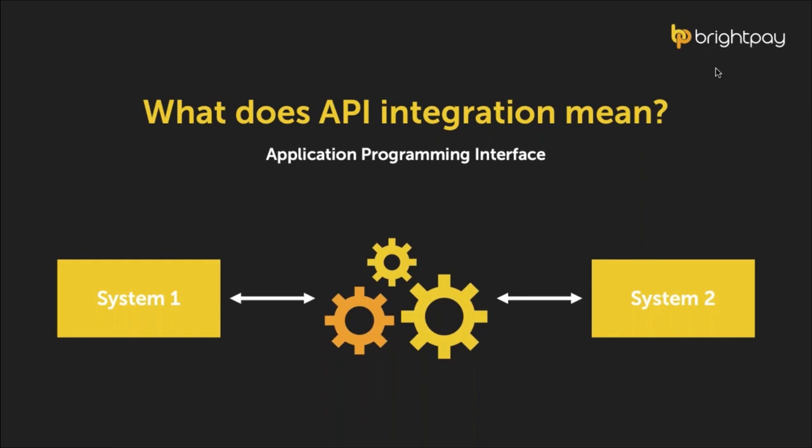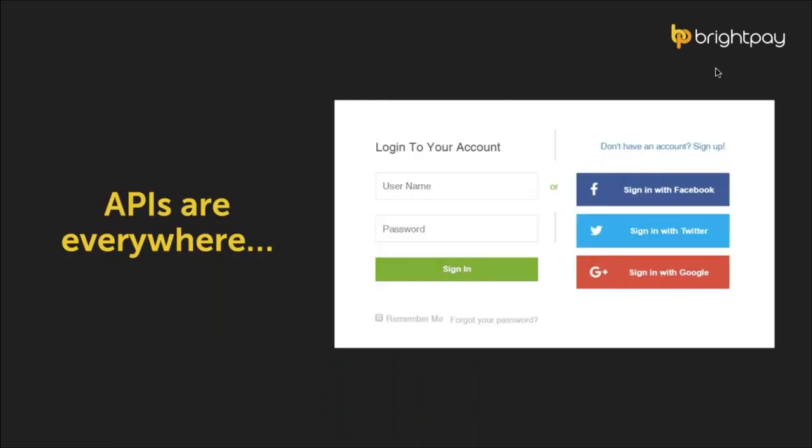You may never actually see an API working, and this is because it's a technical concept that works quietly in the background. And although we may not notice them, APIs really are everywhere you look, powering our lives from behind the scenes. So let's look at some everyday brands that you encounter in daily life.